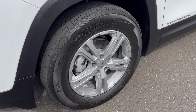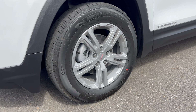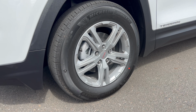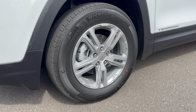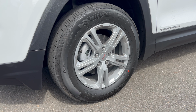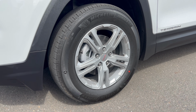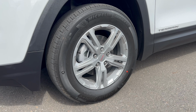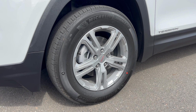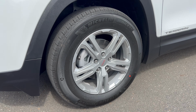Looks good. Now when we're taking a look at our wheel and tire setup on this Terrain, we're looking at a 17-inch machined aluminum alloy wheel. The GMC badge is on the center cap. Now these wheels are wrapped in Michelin Primacy all-season tires, 225 on the width, a meaty 65 series sidewall, 17s, all four corners, front wheel drive.